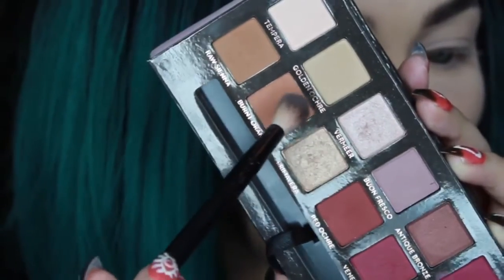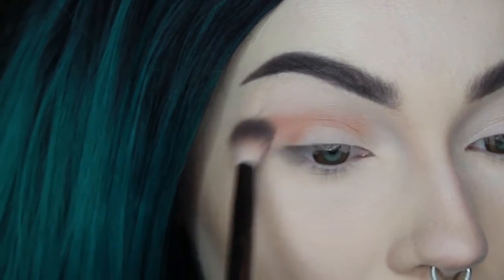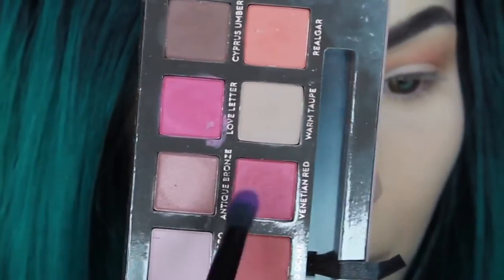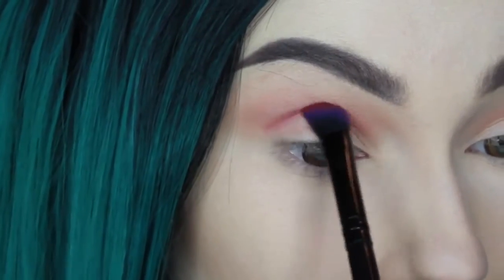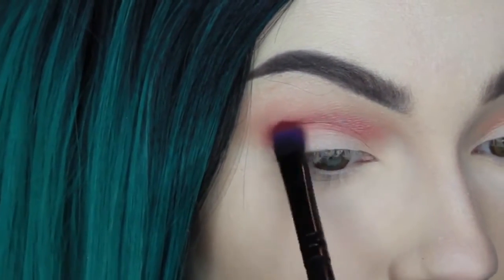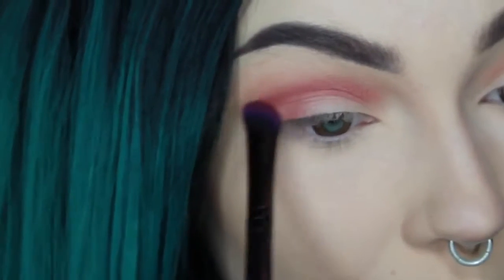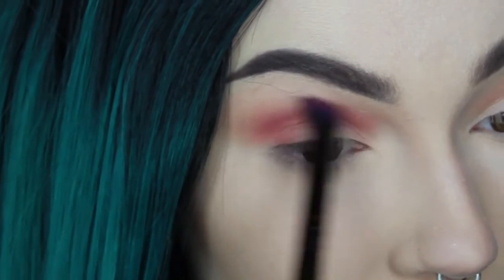Then with the same brush, I'm going to pick up some burnt orange and I'm gonna blend that out in the crease as our transition shade. Then on an angled eyeshadow brush by Fearless Cosmetics, I'm gonna pick up Venetian Red and put that right in the crease. Windshield wiper. Now there's no product left on the brush. I'm going to turn it the other way and I'm going to use it to blend.